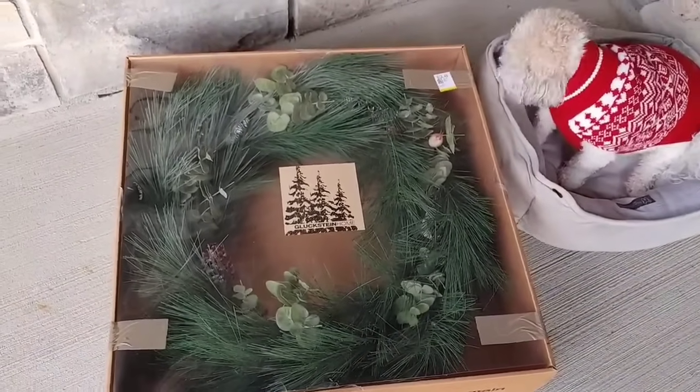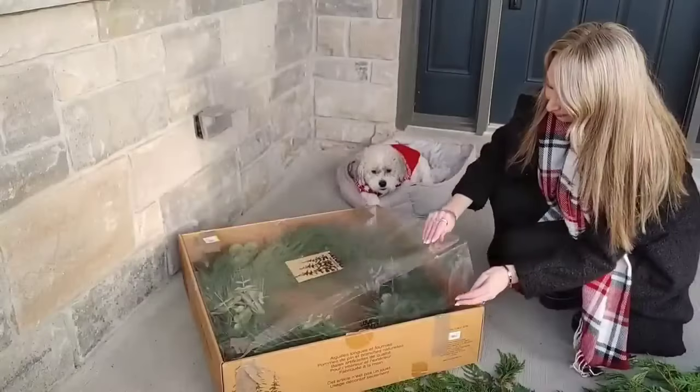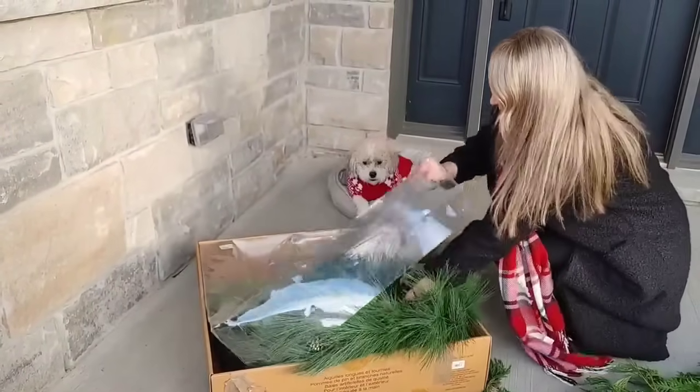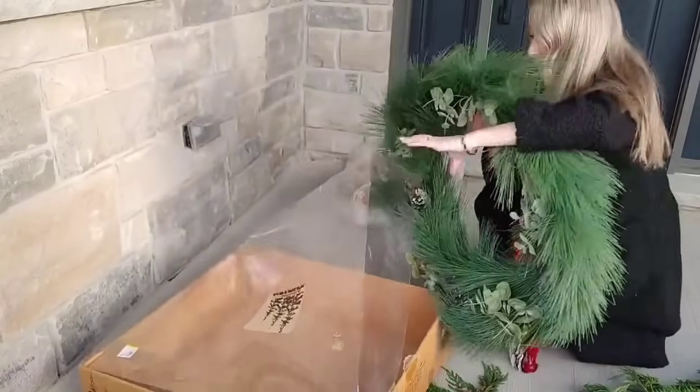And then my dad was so kind, and he was thrifting, and he found this gorgeous wreath for $13.49 at the thrift store. I love it. It's huge and it does look really realistic. So I am so excited to use this on the front door this year.